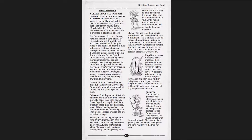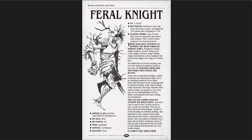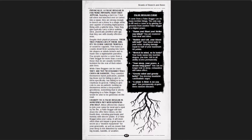I think that's awesome. And so this book would be great if you wanted to move more in that direction. The different dryad creatures, ether rats, false beggars. That's a great one. False beggar curses, right? So you go up against this guy, and if he curses you, then it's really bad. You can be rendered both blind and deaf. Lose 1d6 to all ability scores permanently. You develop insatiable cannibalistic urges. Like, this is really difficult. You permanently acquire 3 random diseases.